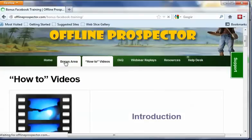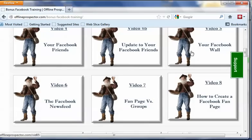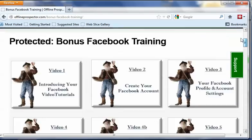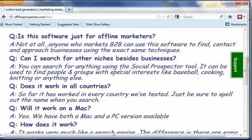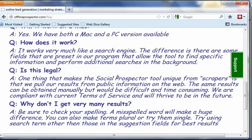I've already put my password in, so you will see he promises there's a pretty extensive Facebook training in here. There you see 36 videos on Facebook training, webinar replays, frequently asked questions. I'll just pop in here really quickly. Is this software just for offline marketers? No, not at all. Anyone who markets B2B can use the software to find, contact, and approach businesses. Search for anything using the social scraper tool. And the beautiful thing is it works in all countries. Works on a Mac, works on a PC, works very much like a search engine.